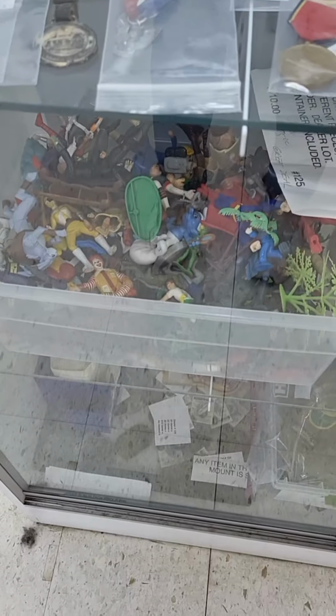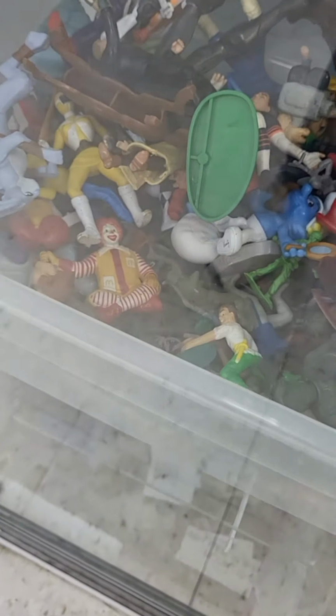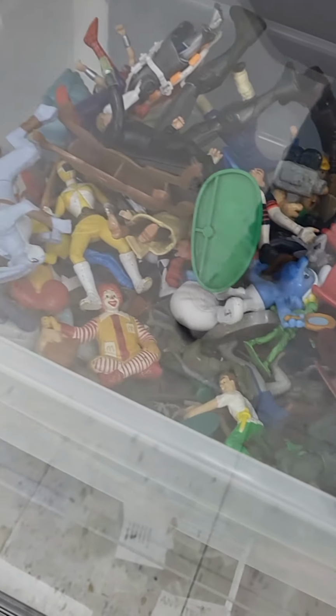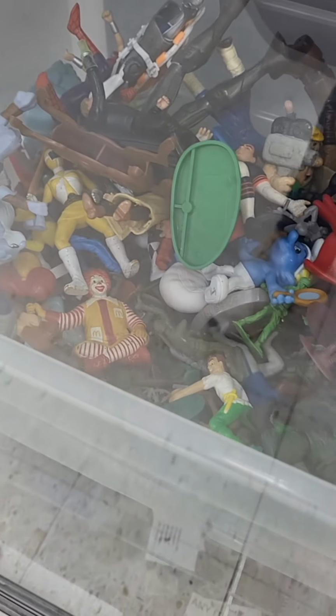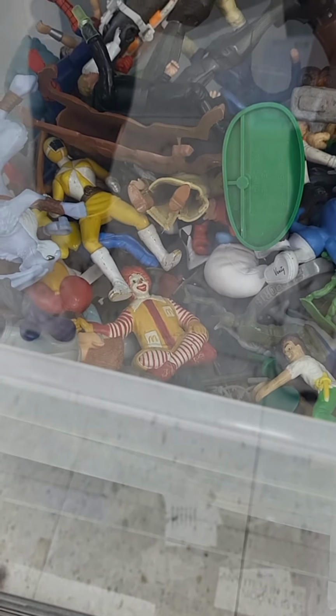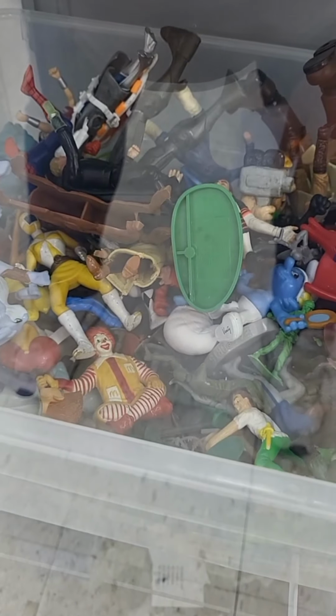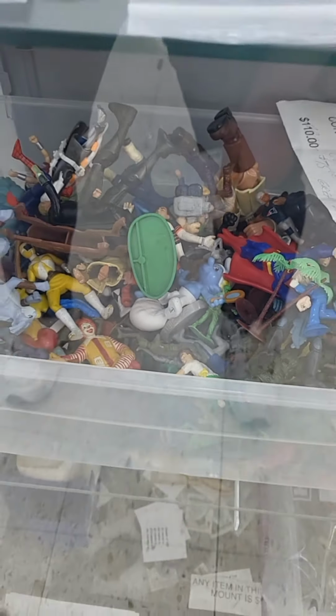Most of them anyway. What did my little eye spy? What do we got in here? I see a Ronald McDonald, some more Smurfs, a bunch of miscellaneous little action figures. So I'm wondering what it reads here. Big box action figures, unsorted, lots of different pieces, some older, dealer lot container. Sales, $75 for the whole thing. Oh, I just want the Ronald McDonald. It looks like a cake topper or something. It's familiar though, I just can't place it right now. But they're only selling the entire tub.